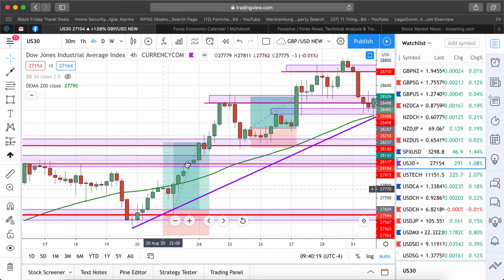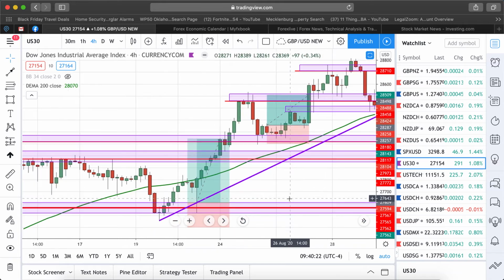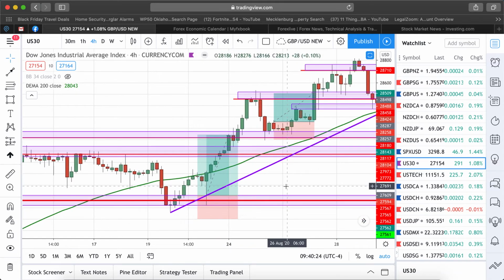Then we continue to uptrend, right? And this is why I love my strategy. I didn't create this strategy, nobody did, or whoever did, I don't know who did, but it's been around for a long time. A lot of people use this strategy, but it's just about the way that you use it.